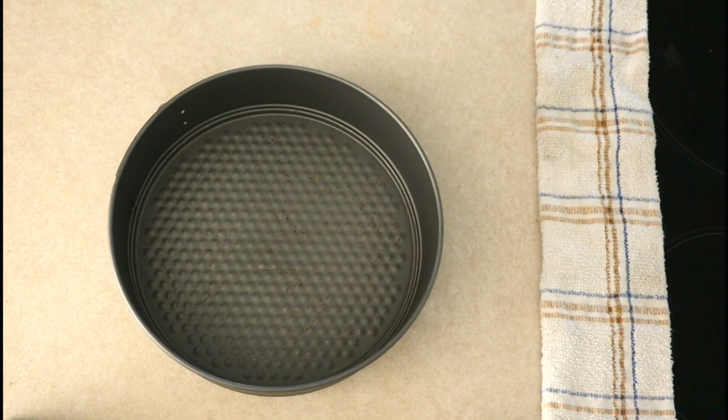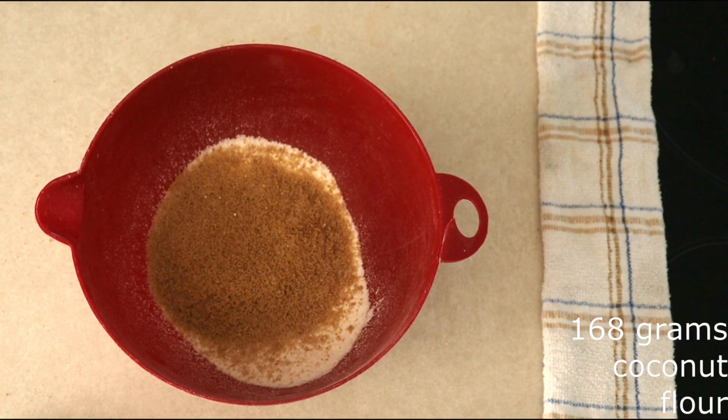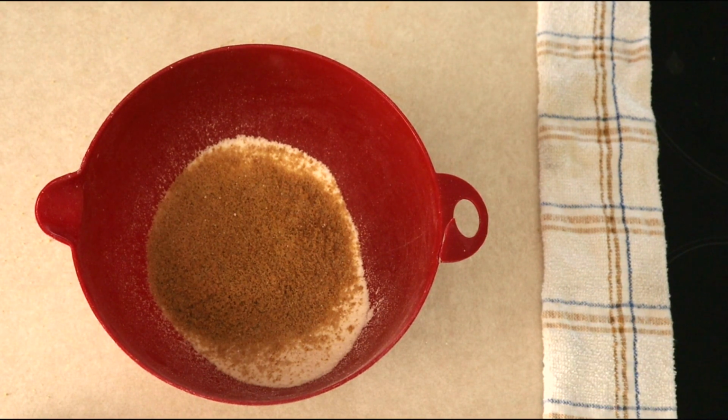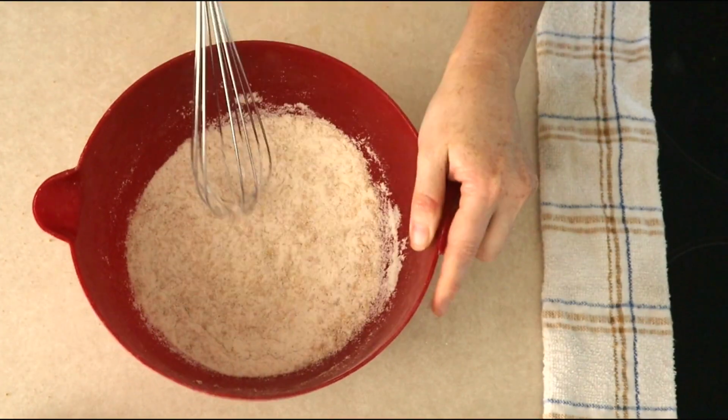Lightly grease a 9-inch springform pan or a deep 9-inch pie pan. In a medium mixing bowl, sift together 168 grams or around 1.5 cups of coconut flour, 60 grams or around 1/3 cup of brown or granulated sweetener. I like to use Lakanto or Besti's brown sugar sweetener rather than the granulated. Add a 1/4 teaspoon of salt. Sift the dry ingredients all together until there are no lumps.